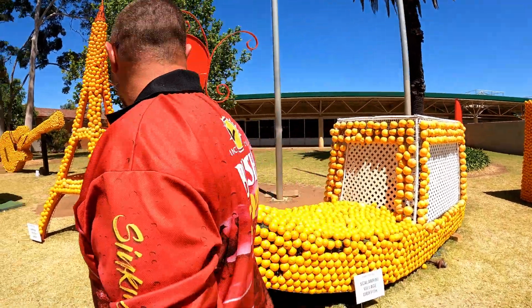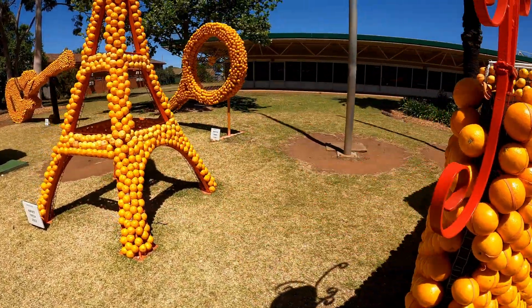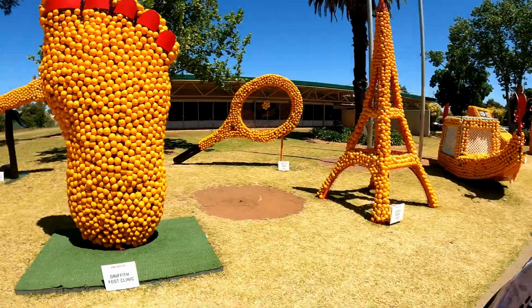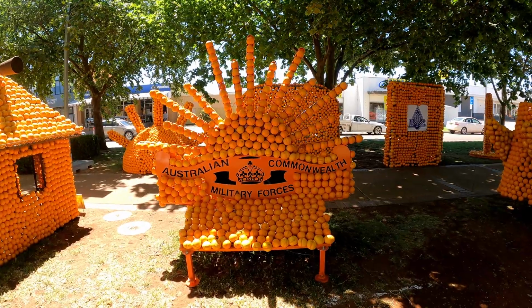They just look like they're held together with elastic bands. But you can literally smell the oranges as you get out the car, which is really interesting. Look at that guitar. That is cool. Did not expect to be seeing citrus sculptures today. This is the first time I've ever seen citrus sculptures. But yeah, it's a really cool thing. All right, let's check out some more.